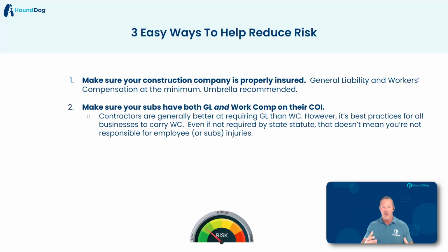I know that contractors are generally better at requiring GL than comp. However, it's truly best practice for all businesses to carry work comp, even if not required by statute. If you have an employee who gets hurt, even though you may not need work comp by statute, that doesn't mean you're not responsible. If you take that even further, the relationship with the sub is tighter, and the sub's potential employees are there as well.